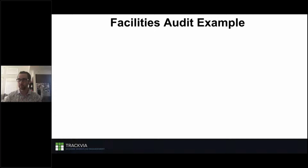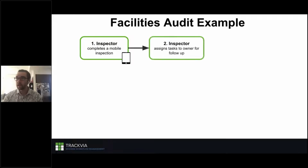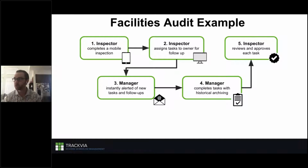With this particular example, we're going to start as an inspector. That inspector is going to complete a mobile inspection of one of our facilities. At TrackVia, we do have a native mobile application, so we'll take a look at that. That inspector is then going to assign some tasks to the facility owner to follow up on. Maybe we had a maintenance report that was wrong, or a fire extinguisher that was expired, whatever the case may be. Next, the manager of that facility will be alerted through an email notification to follow up on these tasks. They'll complete these tasks within TrackVia, and because it's all happening within the same system, the inspector can then review that task and approve that it's up to their satisfaction.